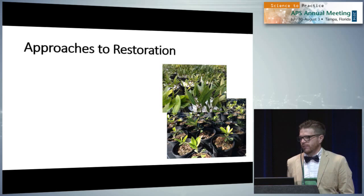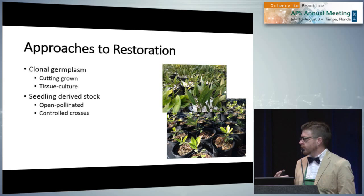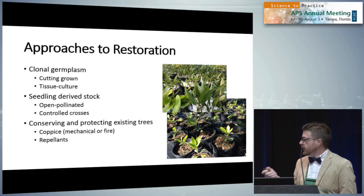But there's several ways to look at it. And when you're looking at restoration, you can use clonal material. If you have resistant individuals or tolerant individuals, you can propagate those either through cuttings or tissue culture or something like that. You can use seedling-derived stock, whether it be open-pollinated or through controlled crosses, and we are actually taking approaches with both of these. I'll talk more about that in a second here. But also with red bay, I will mention, I'm not going to be able to talk about it in this talk, but I wanted to at least mention it.